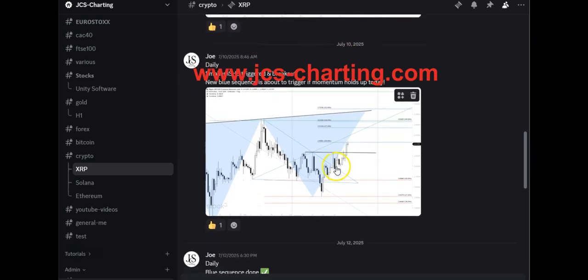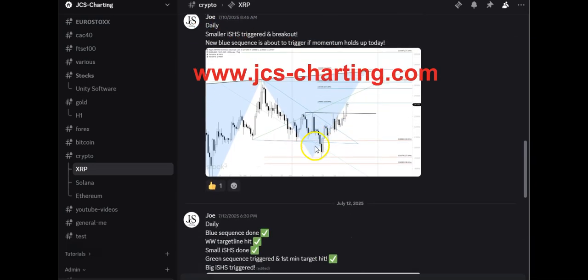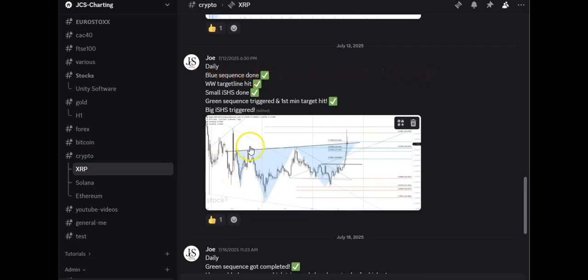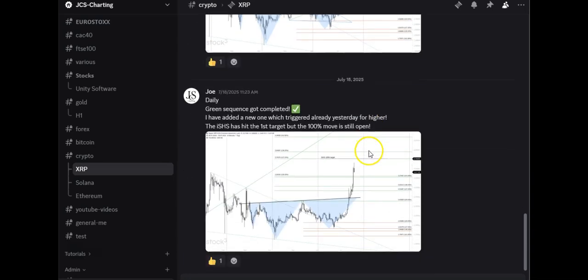I had a member asking for Ripple 3 weeks ago, and I came up with a very bullish setup, and this is the result of it. We had that inverted shoulder head shoulder pattern which triggered, and now we are actually ripping totally higher for these upside targets, which I gave just on time.